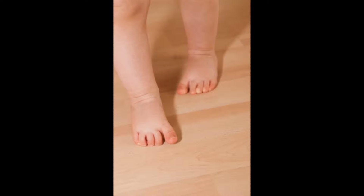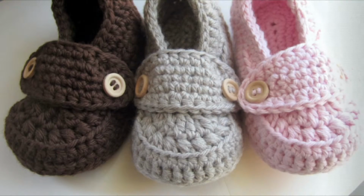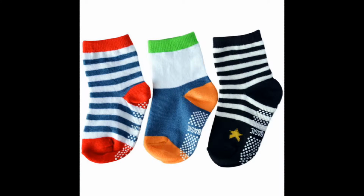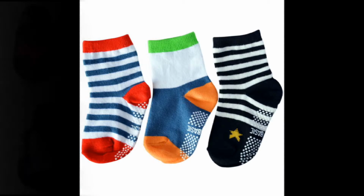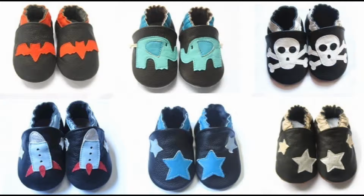During these early days of walking, soft-soled, non-slip booties and socks are the best way to keep their feet warm in cold weather and to offer their feet protection if walking or crawling across rough surfaces. Allow 2 to 3 months after their first wobbly steps before rushing off to buy them their first pair of hard-soled shoes. So what should I look for when buying hard-soled shoes?